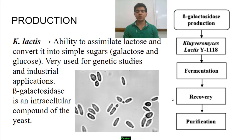Beta-galactosidase production will start with the isolation of Clostridioides lactis, strain Y1118. This is a wild strain, and it has the advantages that it is cheaper, and if it is used in a process, you won't have to pay for the use of a recombinant yeast. After the isolation, you will have to do the fermentation, where you put an optimum media for the growth of the yeast. Then you follow the recovery process, where you extract the beta-galactosidase, which is an intracellular compound, and finally you have to do a purification of the enzyme.